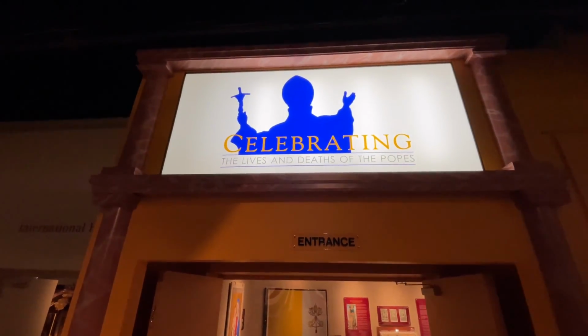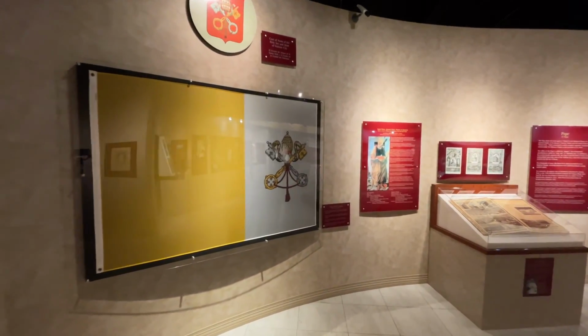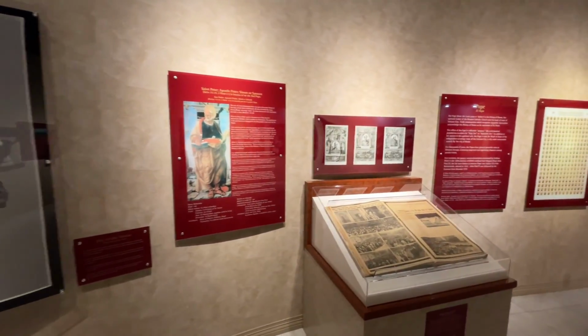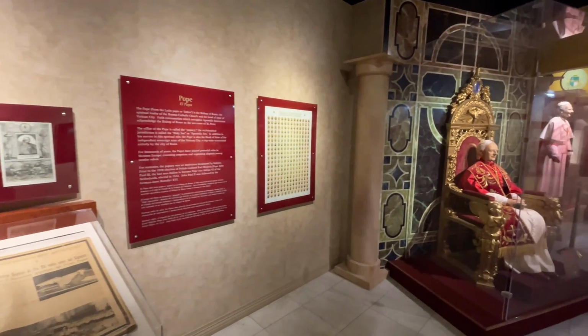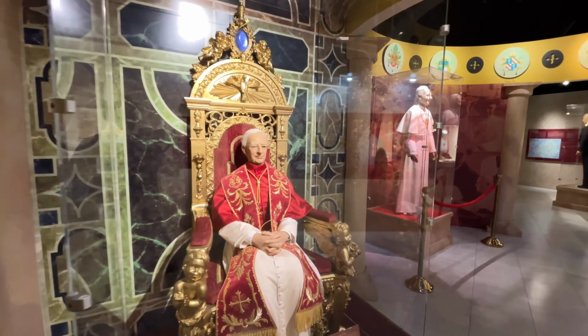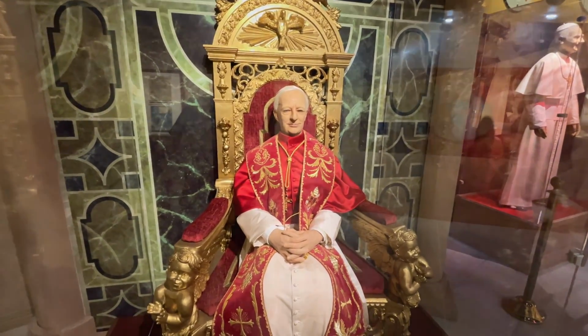Celebrating the lives and deaths of the popes. So we walk in, we see several displays talking about the history of various popes throughout time. And here sits one right there, staring at me, probably judging me as well.